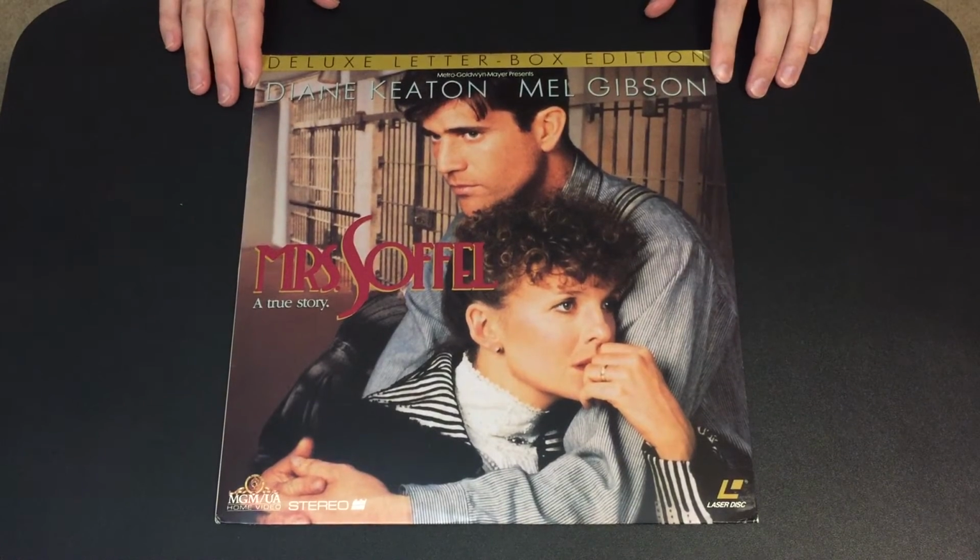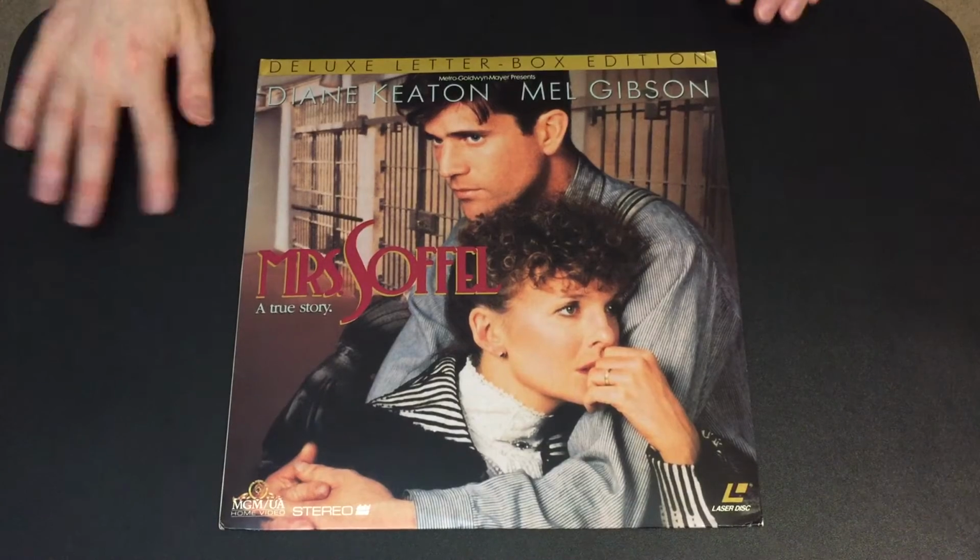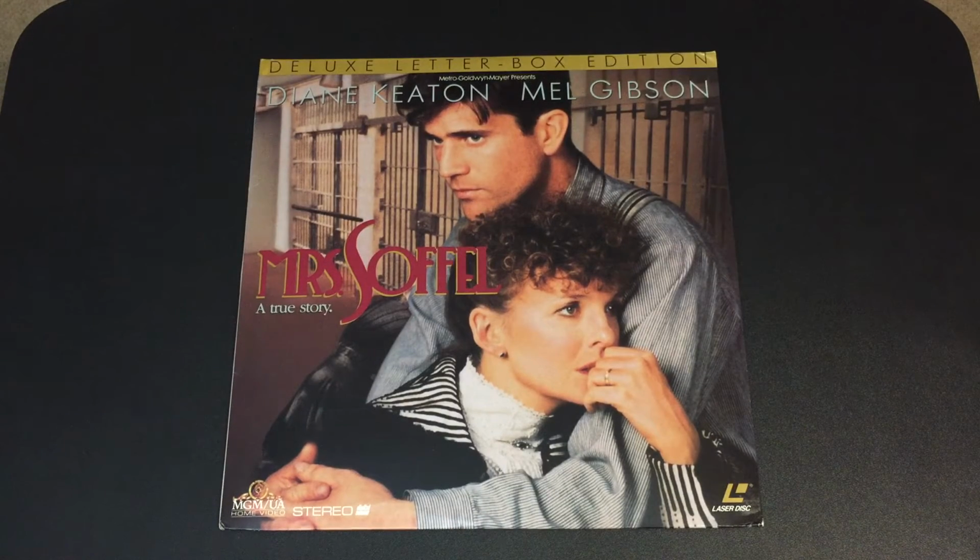Now, next up is a picture from, let's see, this picture is from 1985, so we're jumping ahead a bit. I've never seen this, but I've read it referenced in histories of late era 80s MGM. This is the MGM letterbox release of Mrs. Soffel. I hope I'm pronouncing that correctly, because again, I've only read about this, I've never seen it. This is one of the films that came out during the struggles of MGM during the 1980s, and came out to mixed reviews, not very good box office, so I've always wanted to see it.